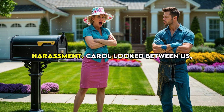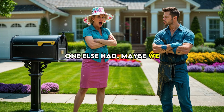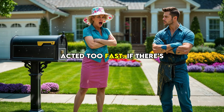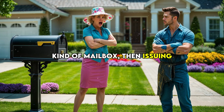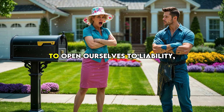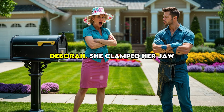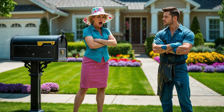"It's harassment." Carol looked between us, then finally said what no one else had. "Maybe we acted too fast. If there's no specific rule against this kind of mailbox, then issuing a fine wasn't justified." John nodded slowly. "We don't want to open ourselves to liability, Deborah." She clamped her jaw shut and stared at the table, but I wasn't done.